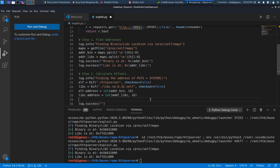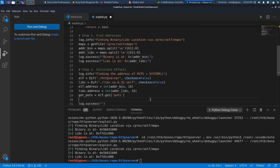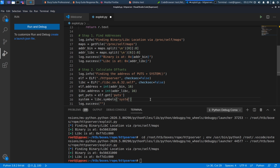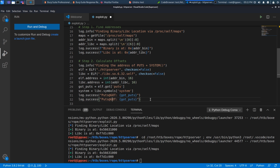Oh, we need to do puts and whatnot. So puts is equal to, this will be GOT puts, and not libc, elf.GOT puts. And the next thing we want is system is equal to libc.symbols, and we want system, I believe, and puts at GOT puts. This will be system, libc is at system.